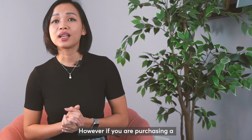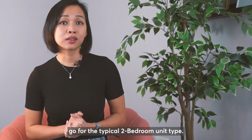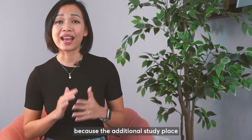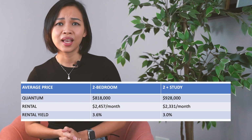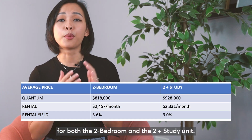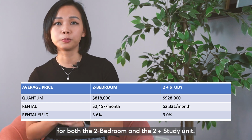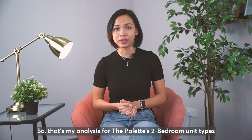However, if you are purchasing a 2-bedroom in the Palette for investment purpose, go for the typical 2-bedroom unit type because the additional study space does not guarantee a higher rental yield. In fact, tenants are seen to be paying the same rental price for both the 2-bedroom and the 2+ study unit. So that's my analysis for the Palette 2-bedroom unit types.